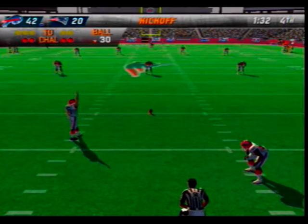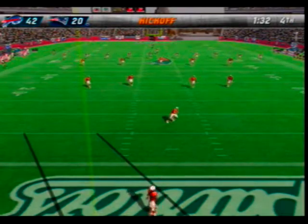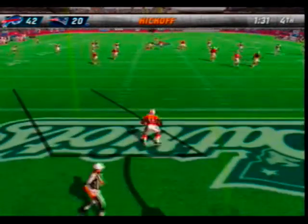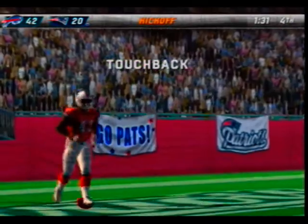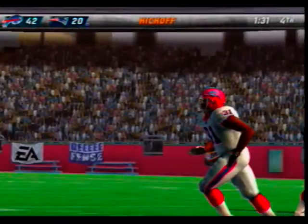Rackers in to kick this one off. Payne back deep to return. Good distance. This one is taken by Payne. The Patriots have their work cut out for them as they take over at the 20.